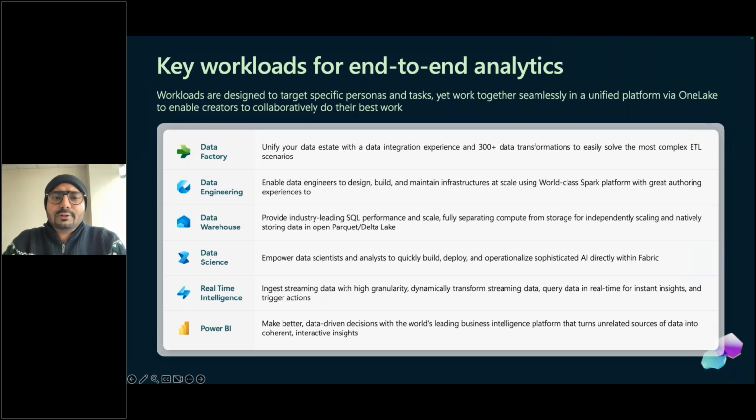Data Engineering is where you leverage the Apache Spark platform for complete ETL and complete data manipulation. Then you have Data Warehouse. No one needs that introduction, but again, this is a highly scalable data warehouse with Parquet or Delta Lake format, which is a little more technical. I won't go there in the dearth of time. But again, this is by far one of the finest data formats possible because of the scalability, the speed and the agility. And then we have Data Science.